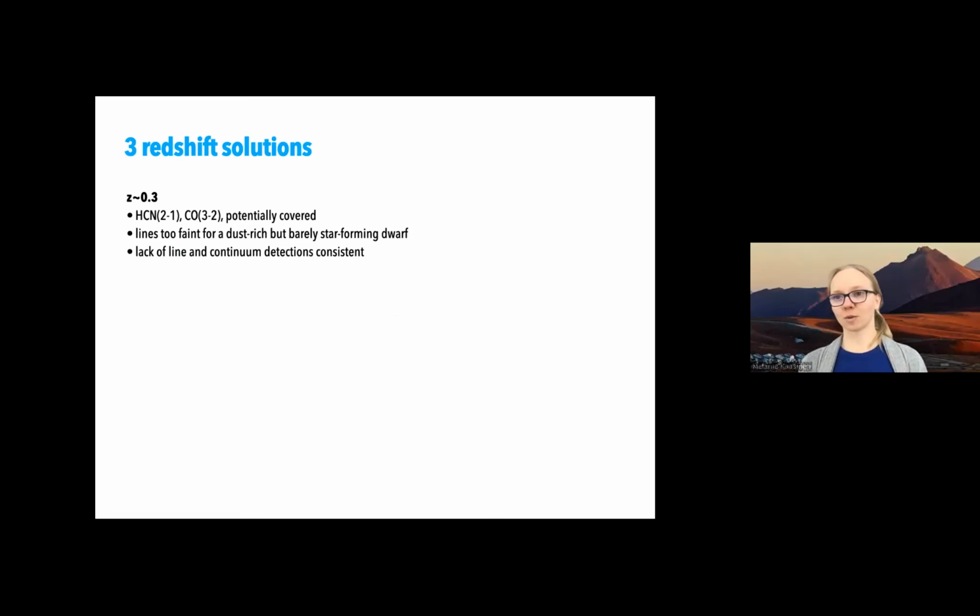But maybe now that we have line upper limits and some more upper limits on continuum, we can revisit the redshift solutions, both using SED fitting and these line upper limits. So we did that, and it doesn't look good. We actually now have 3 potential redshift solutions.